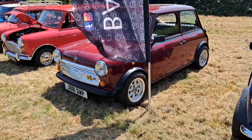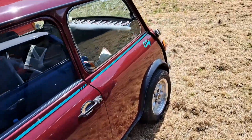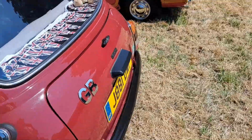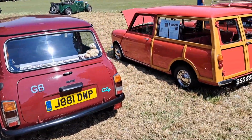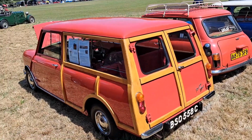Mini City, I think this is a 1991 or a 1992 on a J. Again, like so many other cars, got super light wheels, like the old Mini Lites. That breeze is annoying, I'm afraid, viewers, but it does mean that I'm a lot cooler than I always would have been, which is like 30 degrees today.